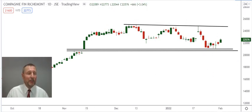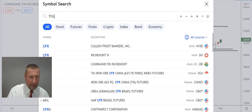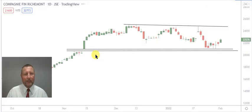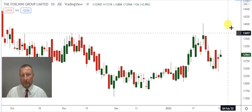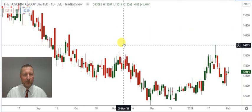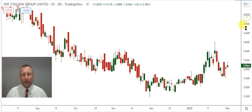Well, let's have a look at the Foschini group. And that is Nyati that asked about it. And I just want to see. There you are. There it is. Foschini group. I mean, they're also doing well. Look at this chart. It's trying to find its feet.